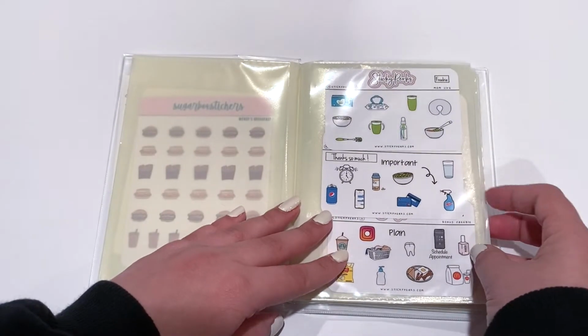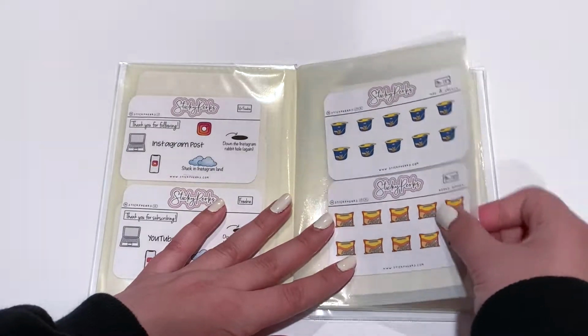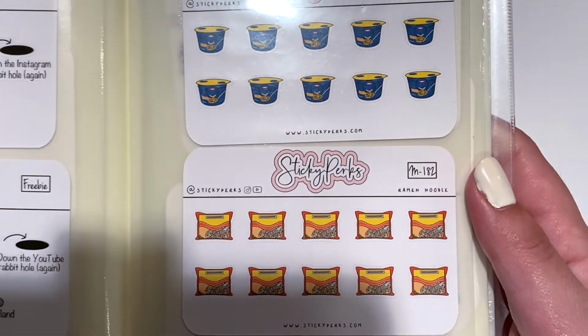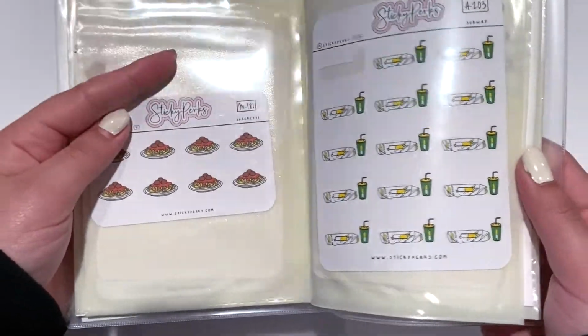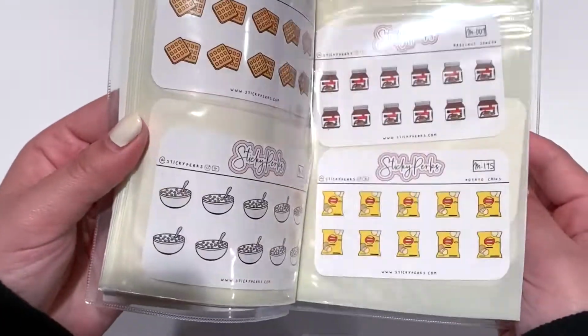And then another honorable mention is Sticky Perks. I just found her shop. Her doodles are unbelievable. She also does non-food doodles like these, but I fell in love with her food doodles. I really wanted to mention her.